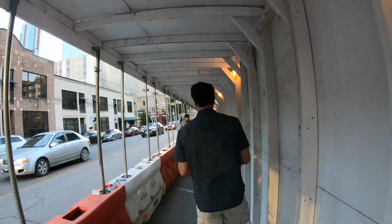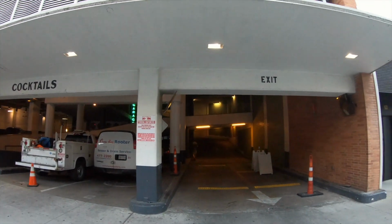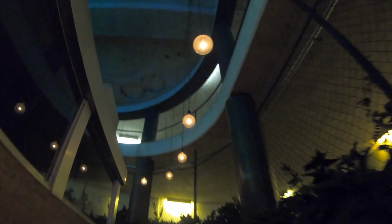Absolutely. So we're off to this next place, which is supposed to be, I don't know how it's really considered hidden if it's in a parking lot. Right? Apparently in a parking garage. Let's see if we can find it. Off to the next spot. Here we go. Into this place, so here we go.